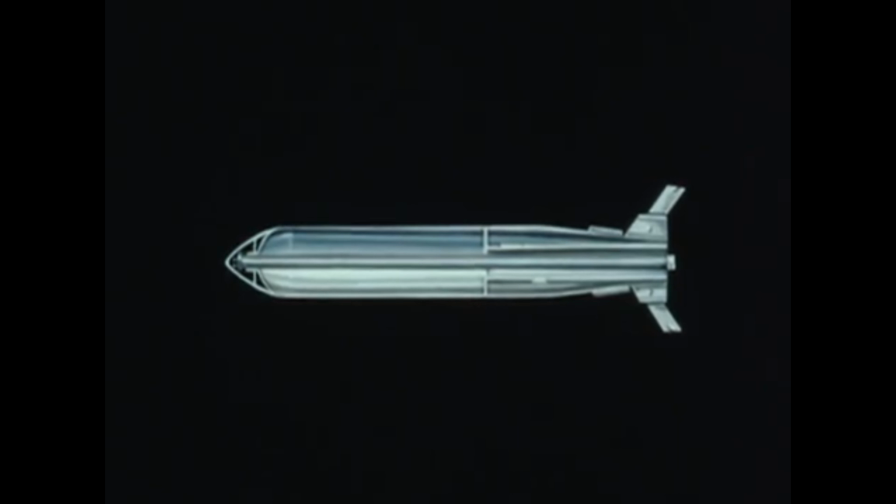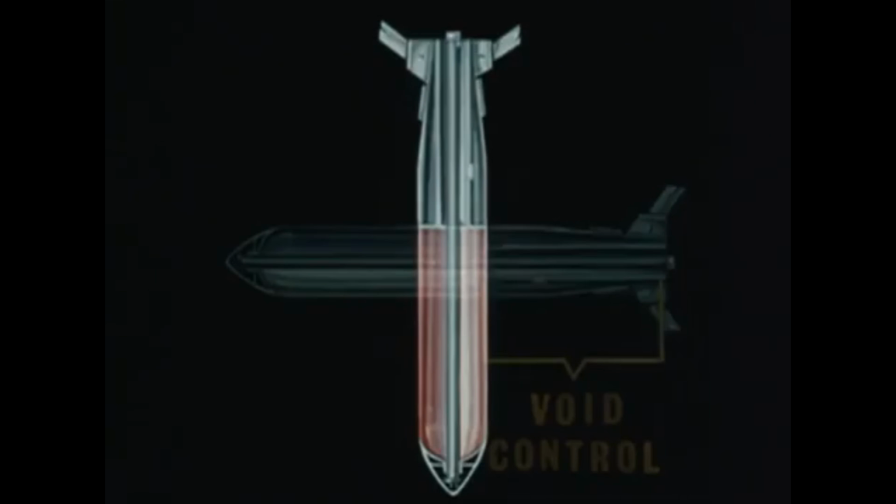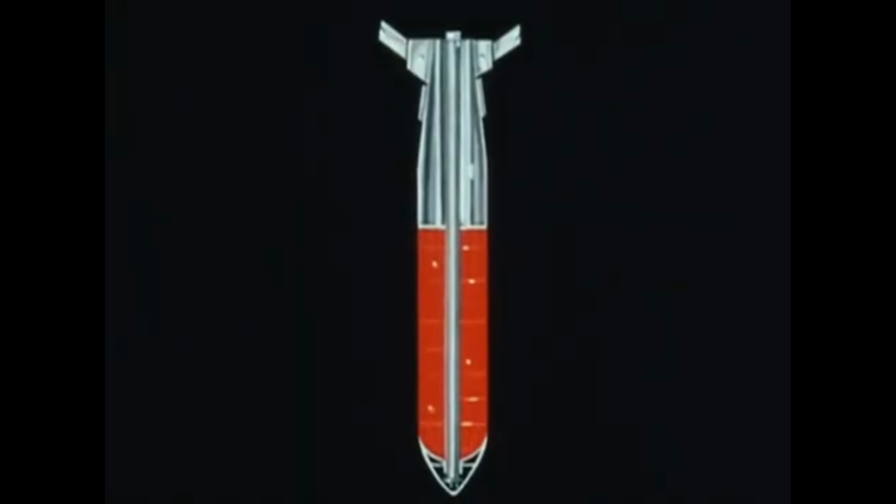Another unique feature of Wet-Eye is the stabilized center of gravity. This is achieved by a void control system, which reduces the liquid shift caused by attitude changes. Wet-Eye is loaded in a vertical position, with the forward compartment completely full. The rear chamber, separated from the front by a sealing bulkhead, is left with a 10% void.